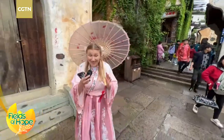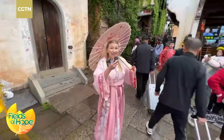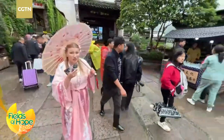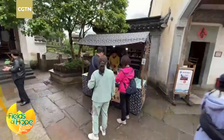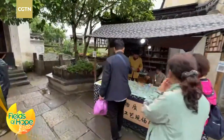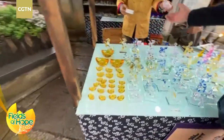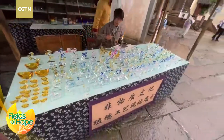I have been living in China for nearly 8 years, and Huangling Village is definitely one of the most remote and exciting places to visit on your trip to Wuyuan County in Jiangxi. As you can see around me, there's all kinds of local crafts going on. Over here, we have a craftsman who is blowing glass. Wow, or he's shaping the glass with the fire.